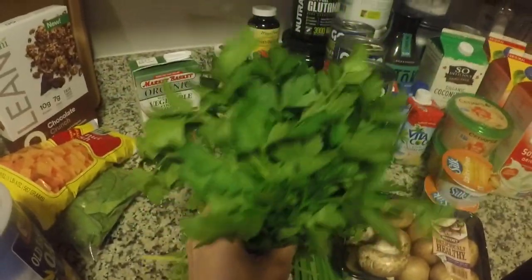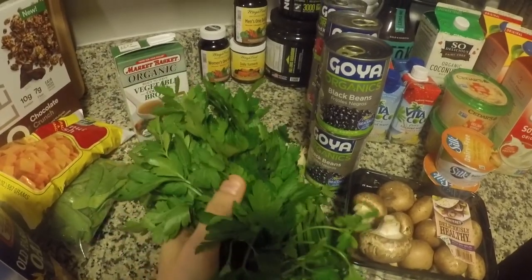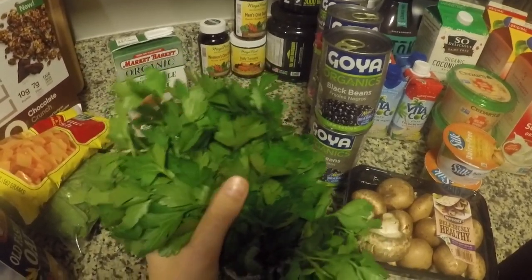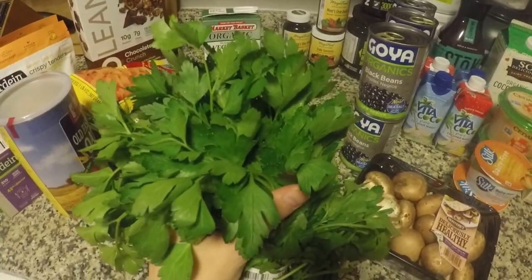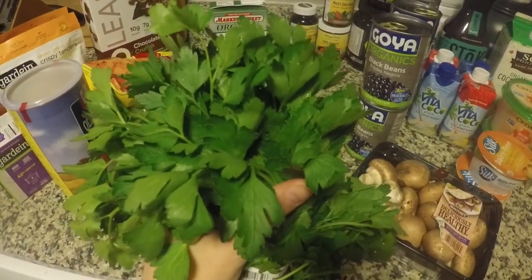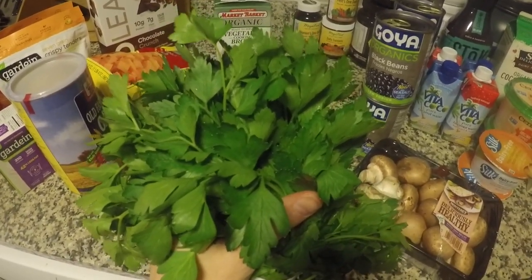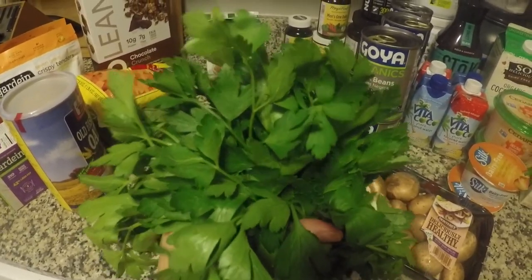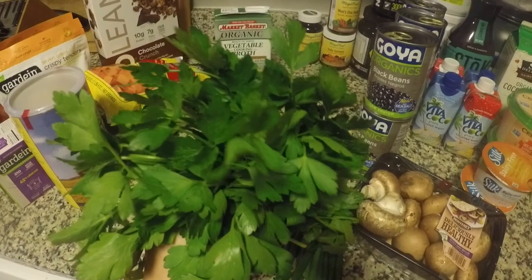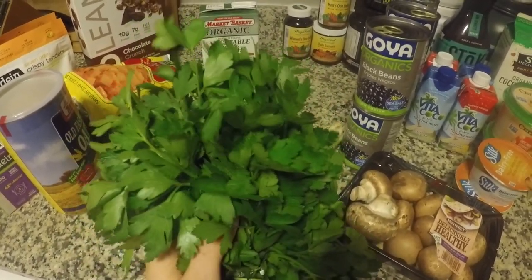This is fresh parsley. We get a lot of fresh herbs because they just add so much flavor and there's so much nutrition in them. I once heard that there was as much nutrients in 1 tablespoon of fresh herbs as there is in 2 cups of lettuce. So, not sure if that's a true fact or not, but I know that fresh herbs are really high in nutrients, so we try to use a lot of those.